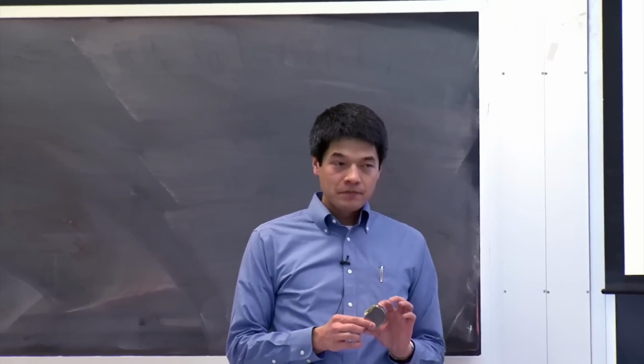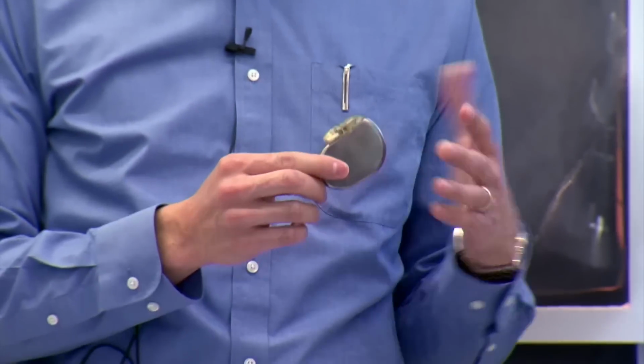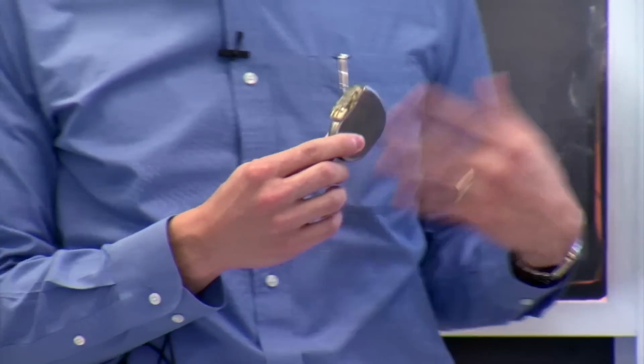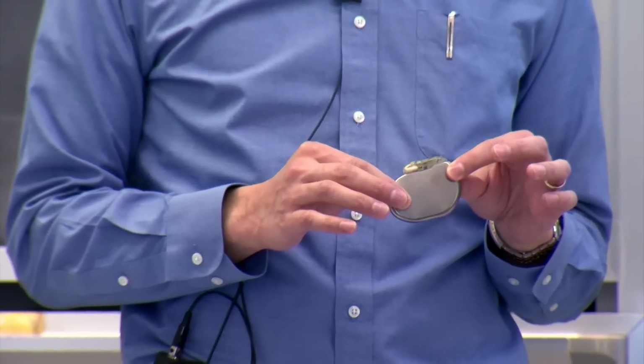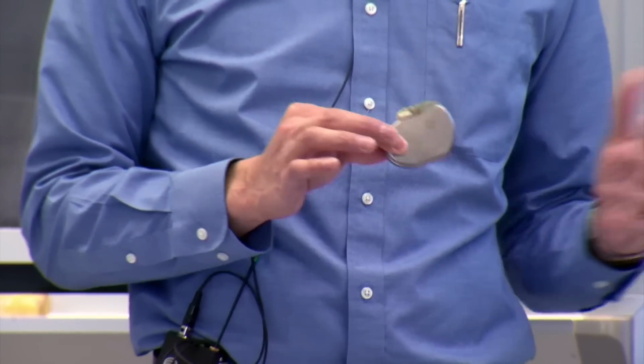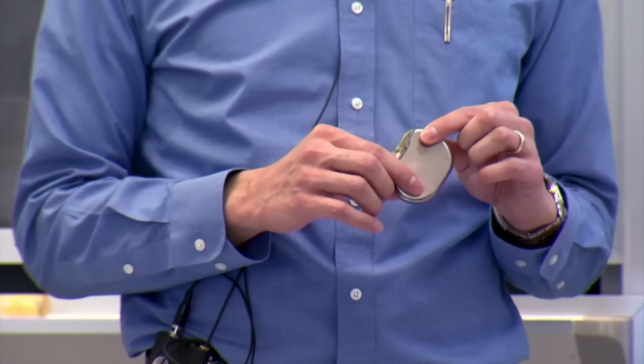Okay, so a couple things. They're defibrillators and they're pacemakers. They're very related. This is a defibrillator. It sends out large shocks. Pacemakers send out small shocks. But in the US, it's illegal to reimplant these. So it doesn't matter if you can. It's just illegal. But in many developing countries, it's not illegal.